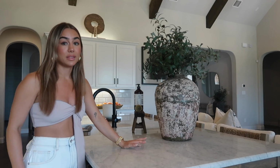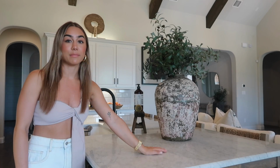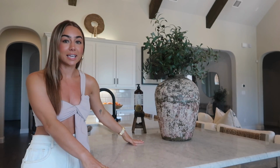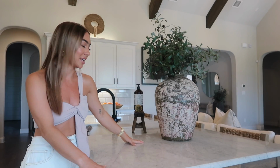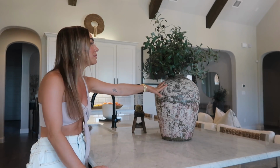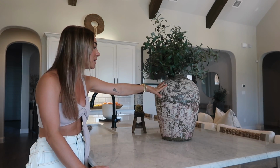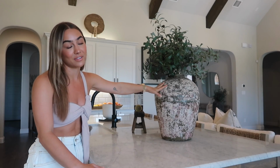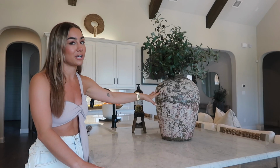So I try to keep the decor in the kitchen pretty minimal. I don't like to have any appliances on the counters for the most part. It just stresses me out. I like the kitchen to be sleek and really aesthetic. So I always keep one big centerpiece. This one has been the one I've kept the most consistent. I usually switch it out a lot depending on the season, but I love this one. It's been here for a few months now.